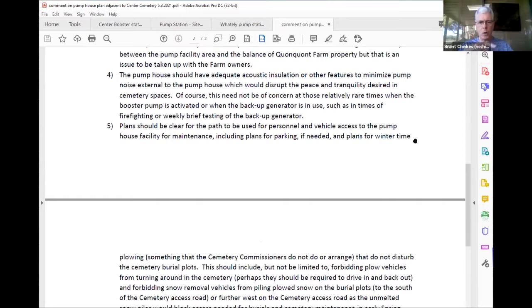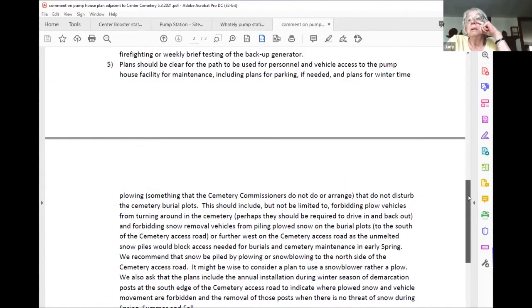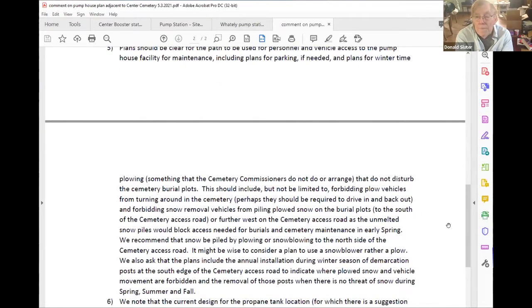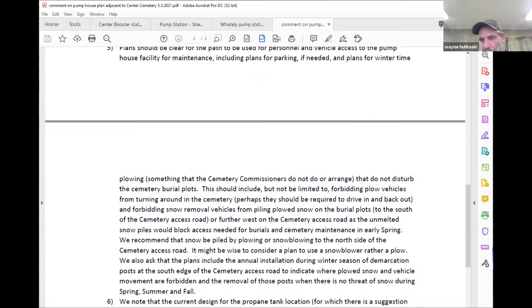So what's the issue about plowing in the wintertime? The cemetery does not plow. Right. The town does not plow. Right. So Wayne, if you need to get in there, are you planning on plowing during the pump? Yes and no, I guess. If we get a two-foot snowstorm, I probably have to do something with it. But a normal three or four inch snowstorm, there's really no need to move it. Okay.